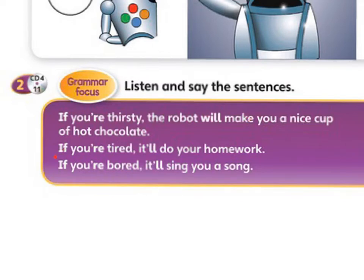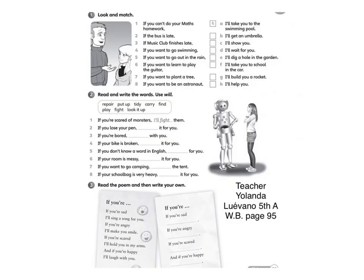In the second example, if you're tired, again are, it'll do your homework. It will do. It'll do. If you're bored, again, the verb to be in present, it'll sing you a song. So, let's practice some more in the workbook.